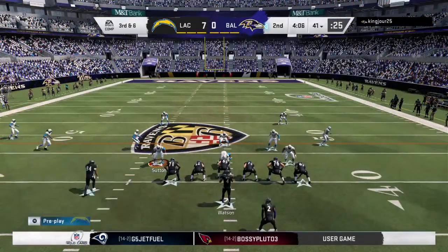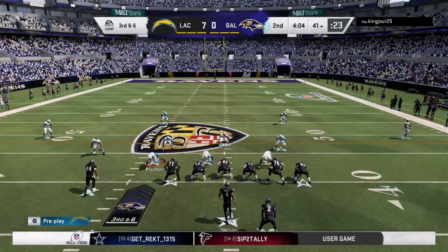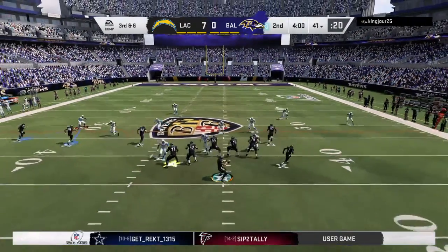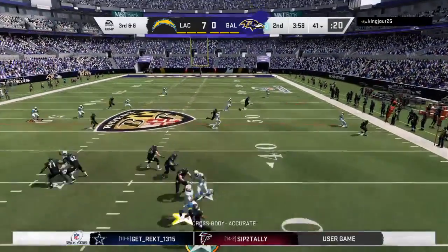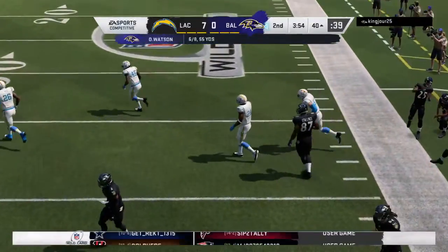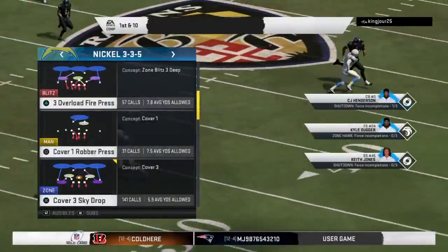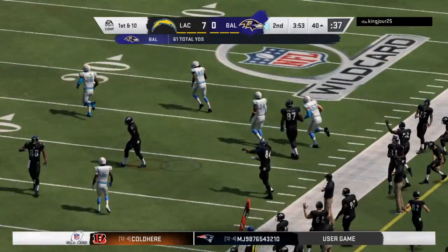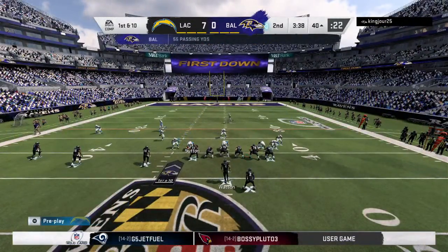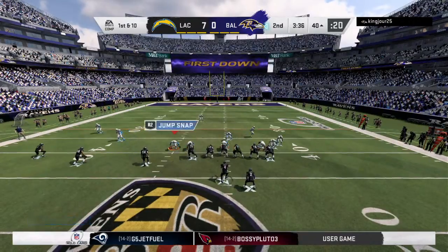The Ravens on third down. They've been okay, 2 for 3 thus far. This will be 3rd and 6. From the gun, here's Watson. He's got his tight end on the corner route. It's complete. And he's brought to the ground with another first down at the Chargers' 40. So from Charger territory now, here's a 1st and 10 right at the 40.